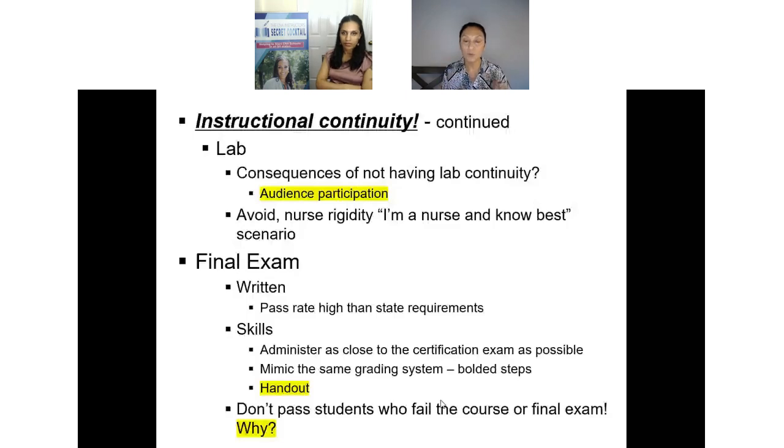So on the steps, when I'm doing my calculation for the grading system, I always make the bolded steps higher, so that if they don't hit that bolded step, it fails them and they don't move on, because it would be the same thing in the testing process and the certification test: if they do not hit those bolded steps, they will fail. So I want to get some thoughts on that.